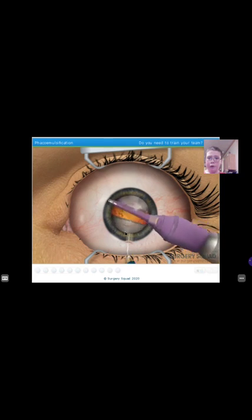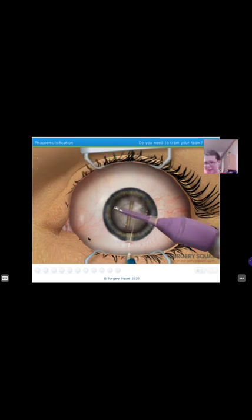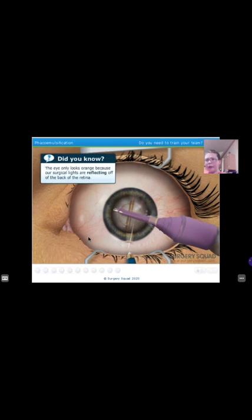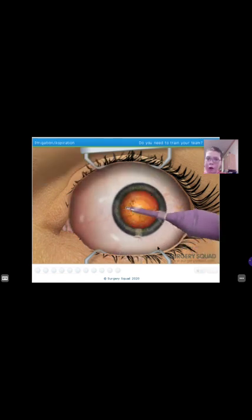We repeat phaco from the other direction to create 4 pieces. The phaco is then used to remove the substance of the old lens. Next, remove the last remaining soft cataract material out of the eye, leaving behind the clear, empty lens capsule.